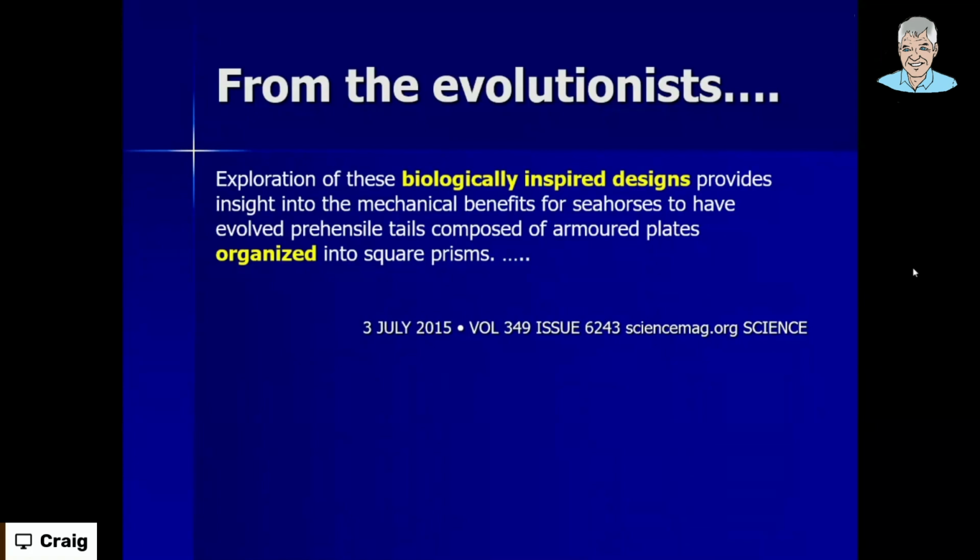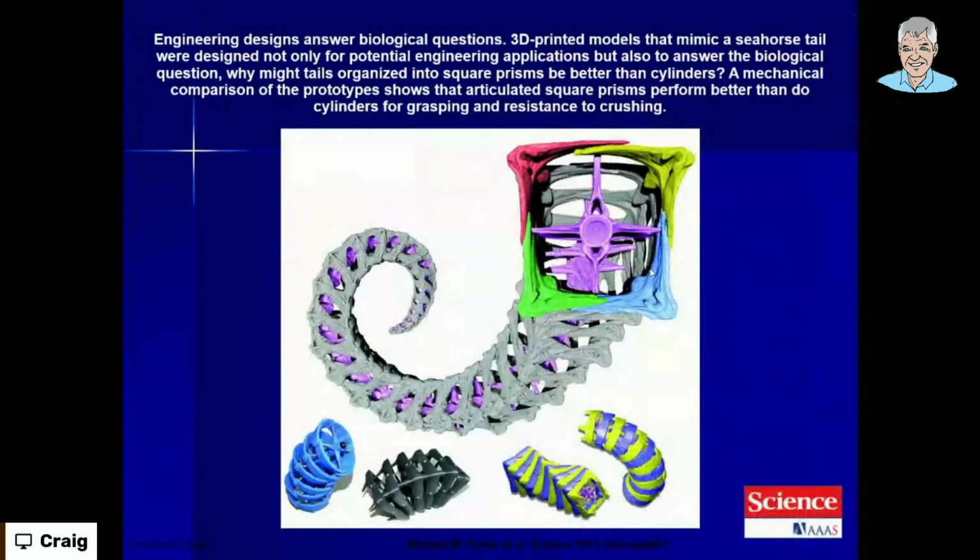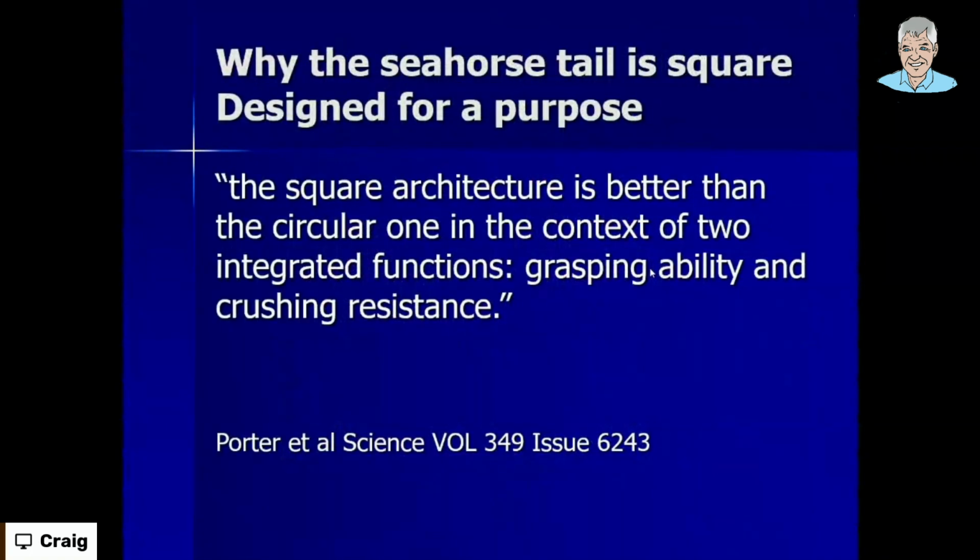And this is one of the troubles that the evolutionary people have, is that they cannot help but use words like design or even organise, so that they're saying their armoured plates within the body are organised. So they just can't help but use some of these sorts of statements that really infer very clever design. But how can it be organised through evolution? This is a sign that I saw a number of years ago at the Melbourne Museum, which is talking about all evolution is marvellous mistakes. They're errors. So how can errors organise anything? I won't labour on that too much, as we've got a little bit of limited time.